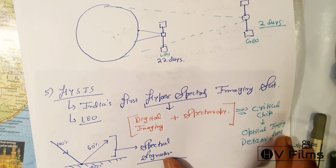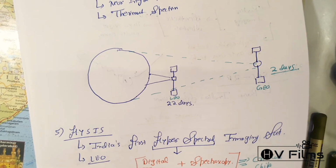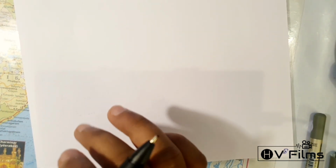And apart from that, the other satellites that we're going to discuss are the Indian Regional Navigation Satellite System, or IRNSS, and we will cover the IRNSS in the next lecture.